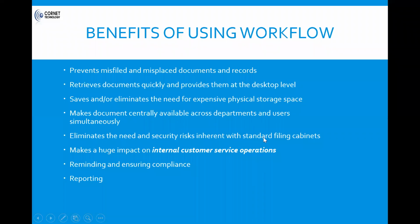Eliminates the need and security risk inherent with standard filing cabinets. Makes a huge impact on internal customer service operation, and that again goes with the right hand knowing what the left hand is doing. Your internal customer, the person you're feeding your portion of work to, is going to receive a product or a piece of administration that multiple eyes are viewing at the same time, and is 100 times more accurate than, let's say, you passing paper through.